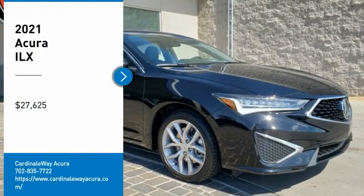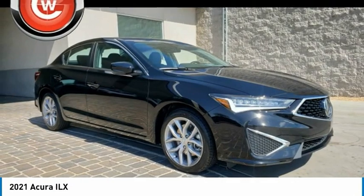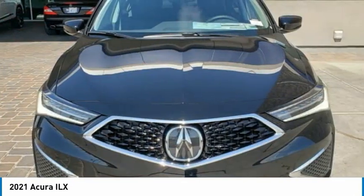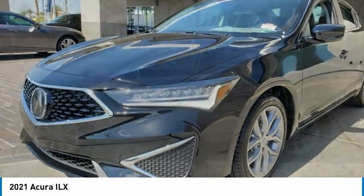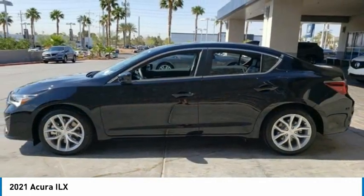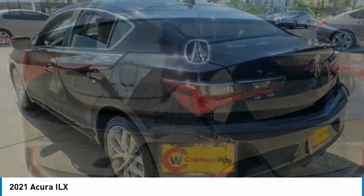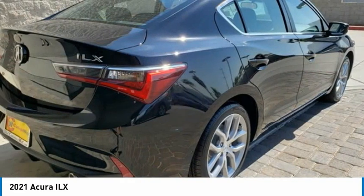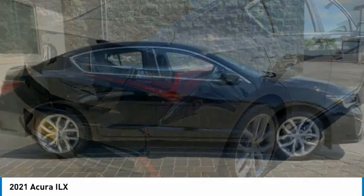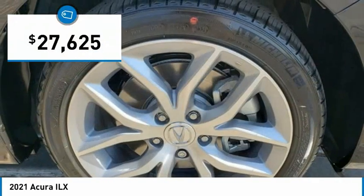Stop by and take a look at the 2021 ILX. The luxury in the new Acura ILX includes leather heated seats and a powerful array of voice command and high-end technological advancements, while being powered by a high-performance engine that propels this compact sports sedan quicker than you may expect. If enjoying the drive is something important to you, then the ILX might be the one you are looking for, and is priced below $30,000.